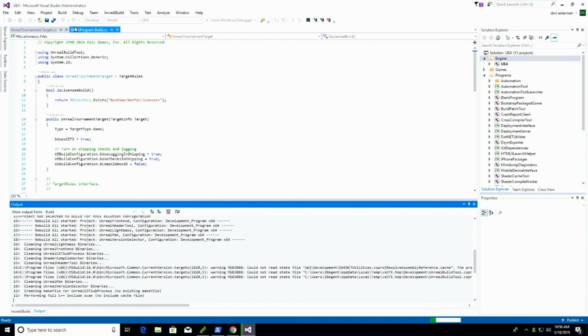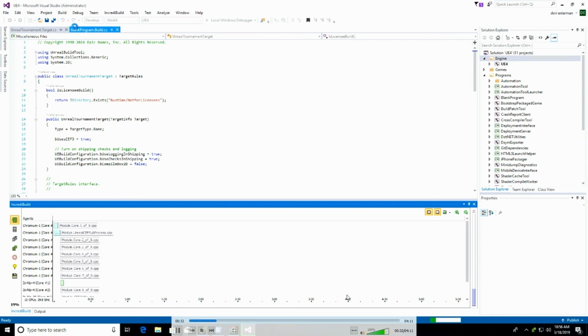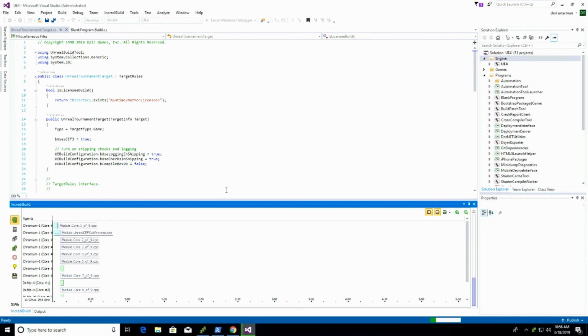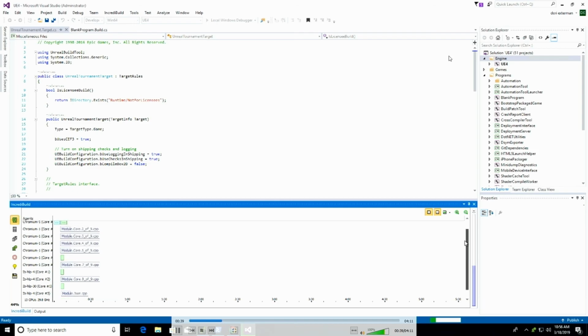With regards to the workflow, it's the very same thing as if you were building it on your own PC. However, through IncrediBuild, you can see that it's accelerated, many other machines are being used, and you get your builds faster.